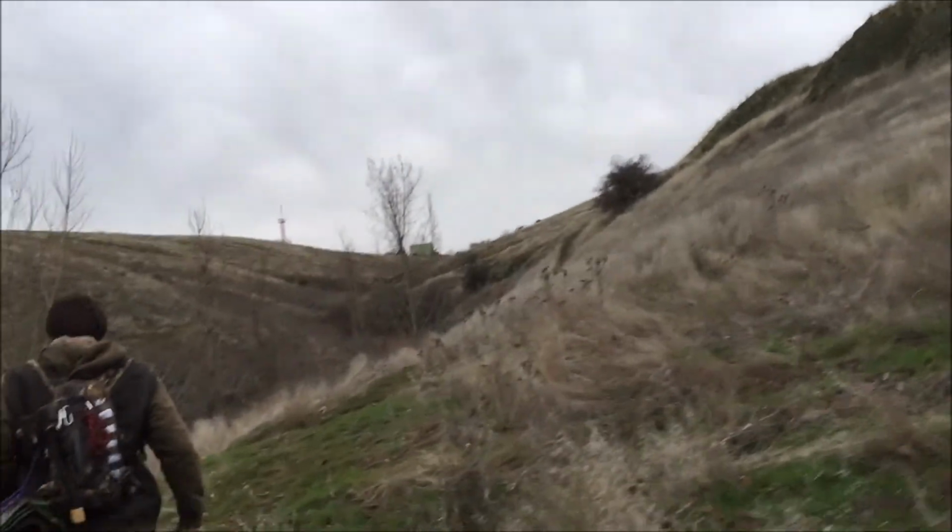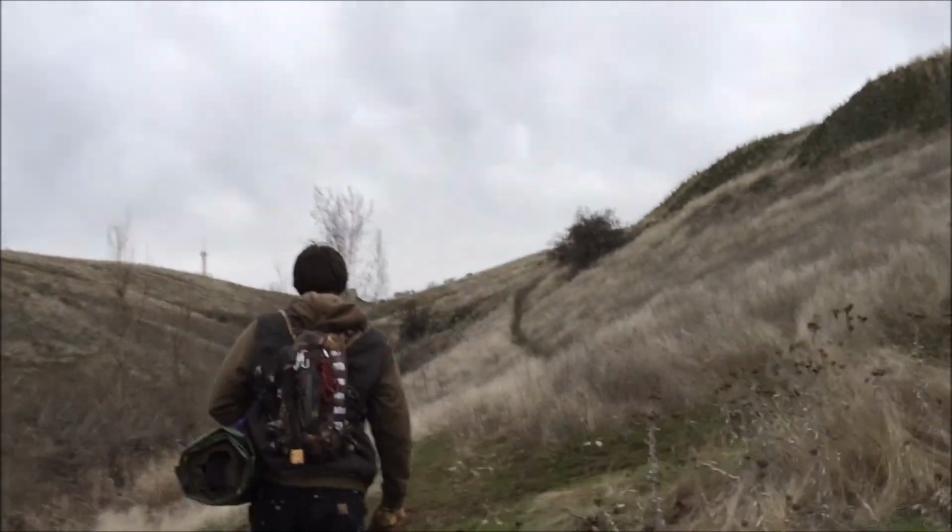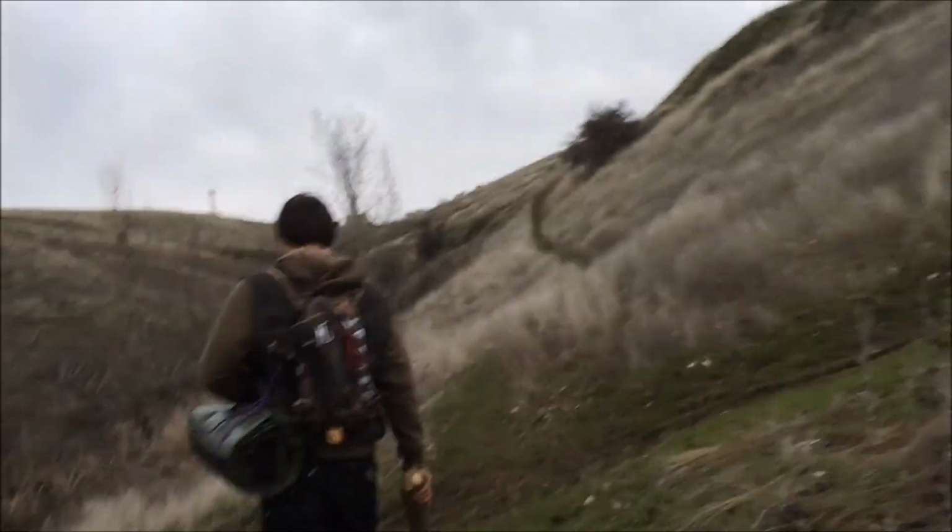That's a morgue up there, I think, way up there. That's close to a mile away. Looks like people ride dirt bikes out here.